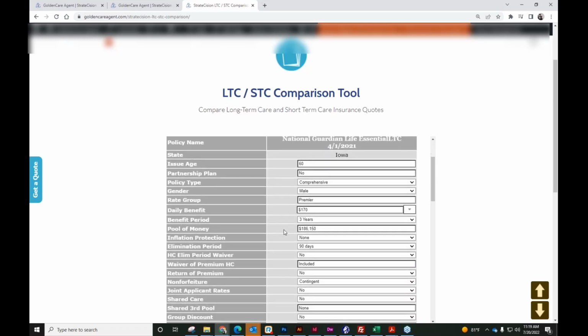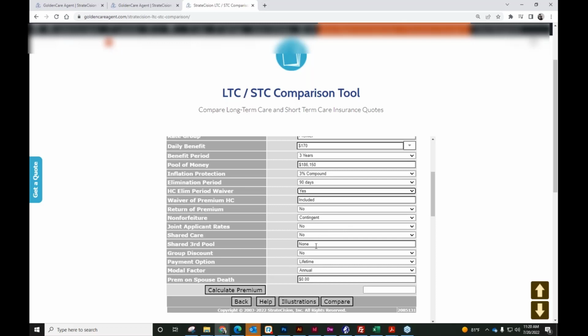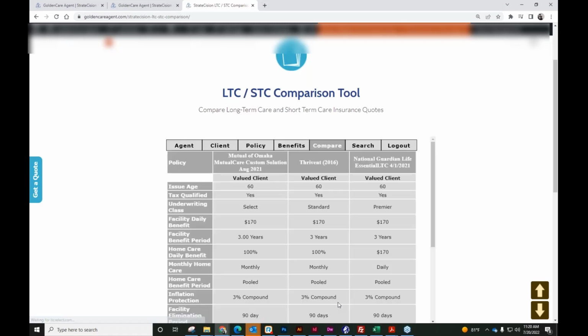Like I said, there are some differences, and this is one of them. It's even more apparent when you switch over to the comparison screen. But having this tool doesn't replace product knowledge, although it does help. I'm going to go through and calculate premium. And once I get to the compare screen, this is what I mean.